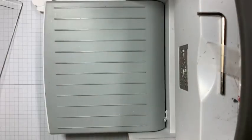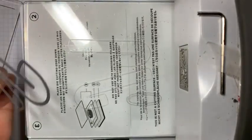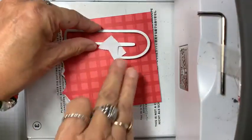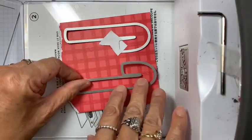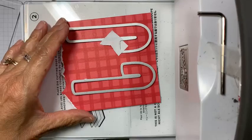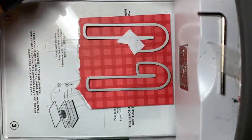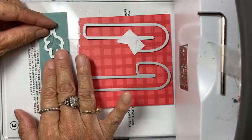Debbie's saying we'll use the candy canes every year. Yeah, I think you will, because you don't necessarily just have to make your Christmas cards. You can make tags. This is being put on a box. Where's my tape? I don't see it. Okay, so I'm going to move that up a little bit. And then I'm going to take this piece that I stamped earlier and put these on.